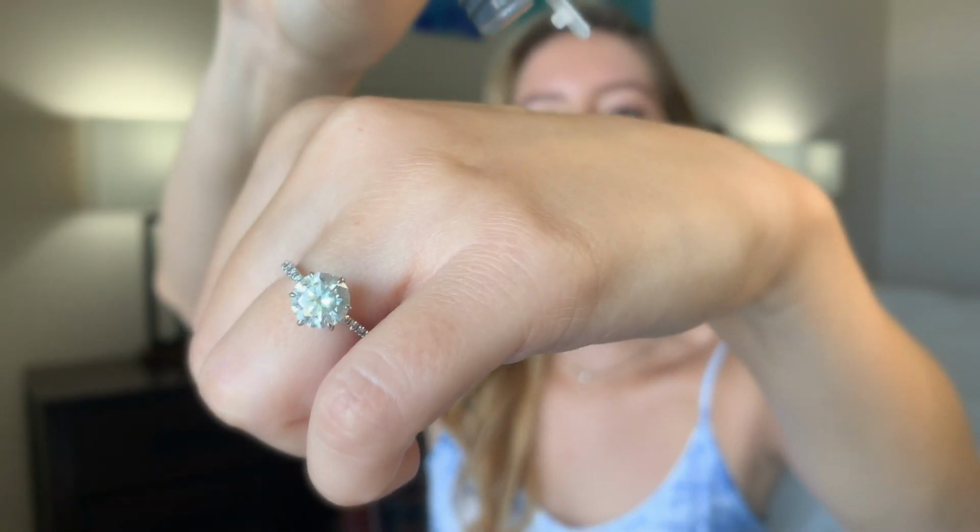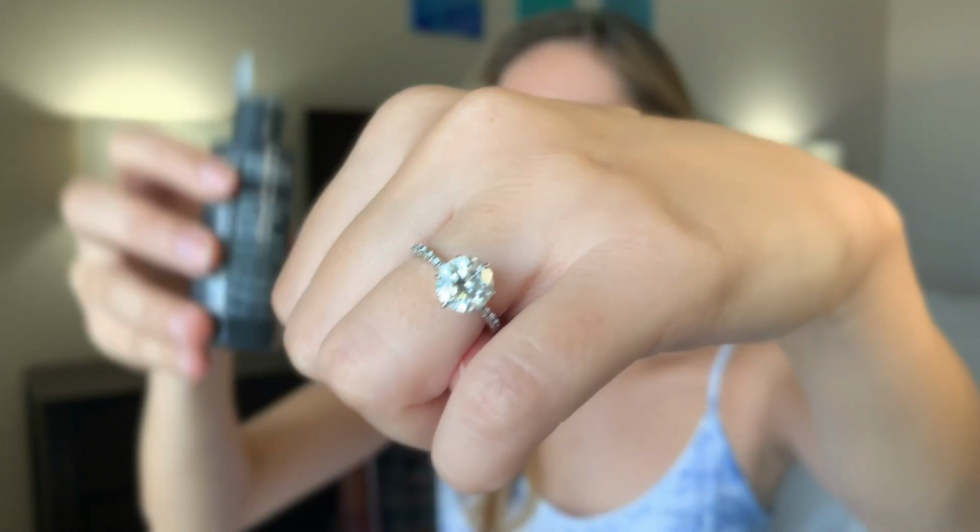It is definitely a liquidy look, but once you start rubbing it into the skin, it leaves a really, really nice hydrated feeling onto the skin. You probably can't tell, but I found that when I was starting to use this, I didn't actually need to moisturize my skin. So let's get into how I would use this.